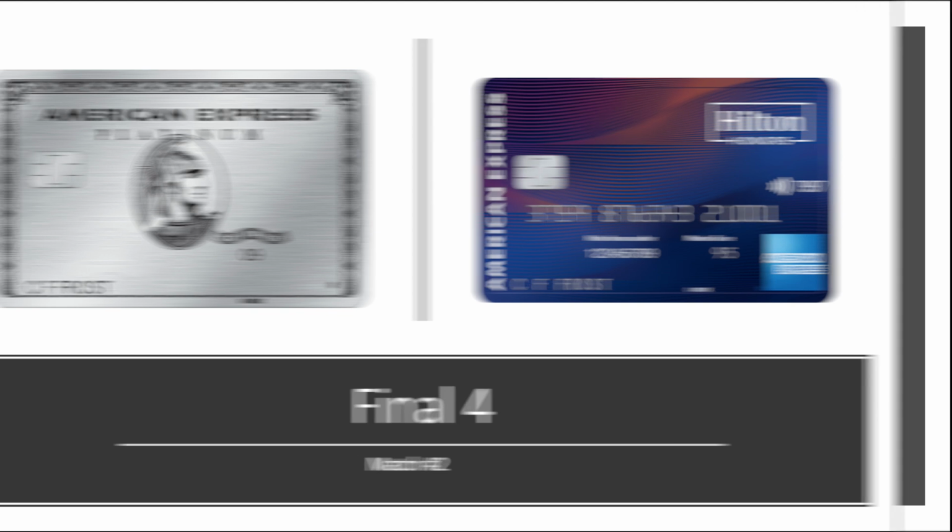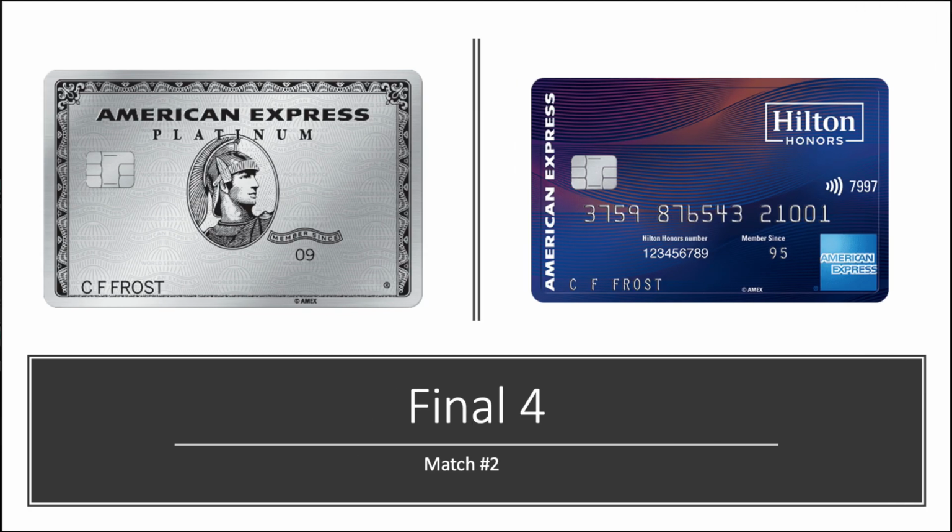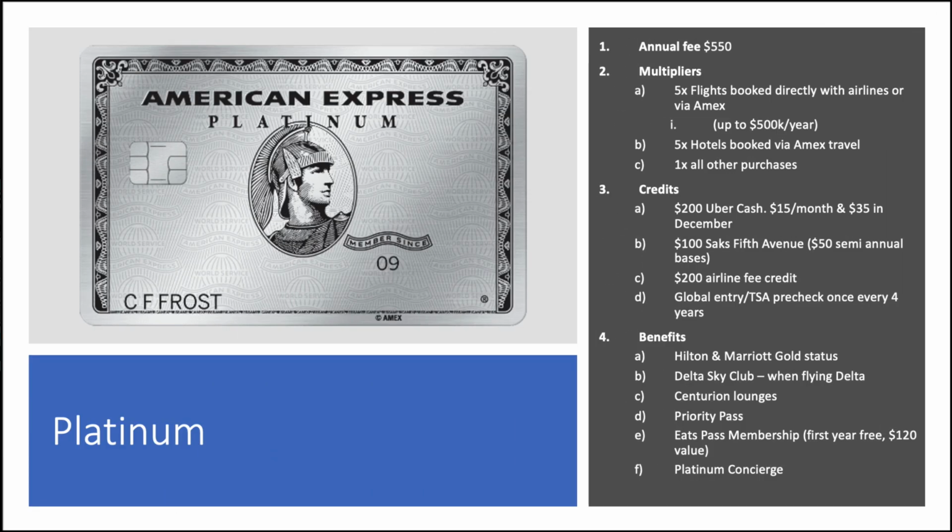And the second matchup of the Final Four sees the legendary American Express Platinum card versus another American Express family member in the American Express Hilton Aspire card. So taking a look at the Platinum card first, we all know this one really well. We got a $550 annual fee. Multipliers here, not much to write home about. However, the story is told in the credits and the benefits section, so a lot of value to be had if you're a frequent traveler.